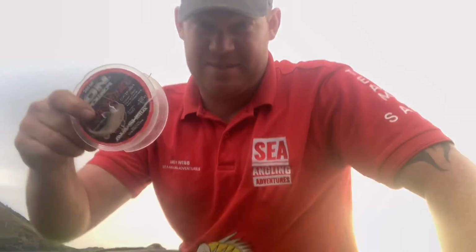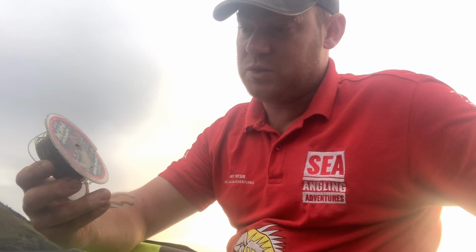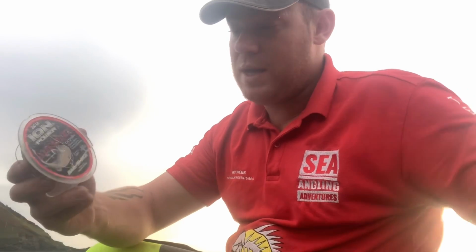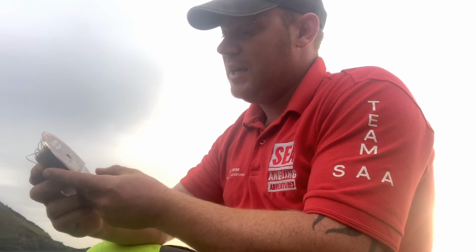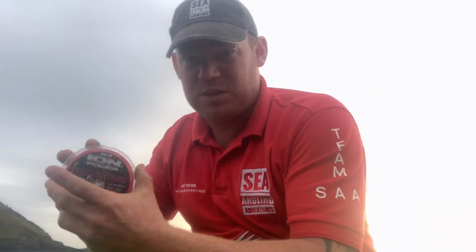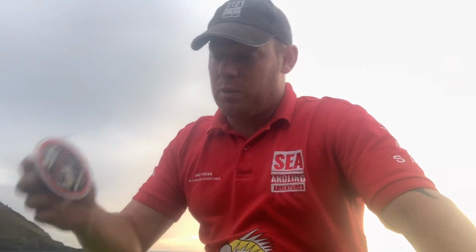Now this stuff here, some of you might not have seen this before, but this is phenomenal. This is the Ion Power Monster Alshima catfish line. It's 0.80 and it's 63. It works up over 120 pounds in test strength. It is phenomenal, guys. I normally use this for my blonde ray fishing, anything where I know the fish is going to bully me, I always use it. Really, I get away with 80 pound shock leader.